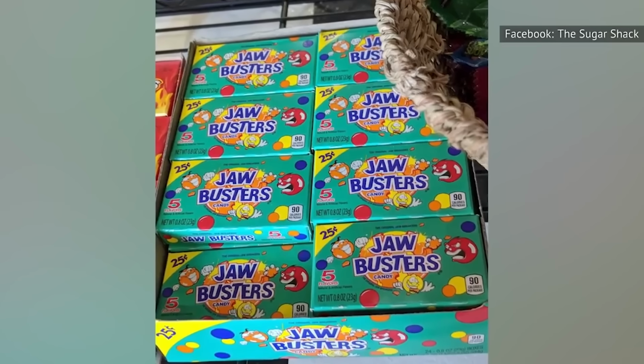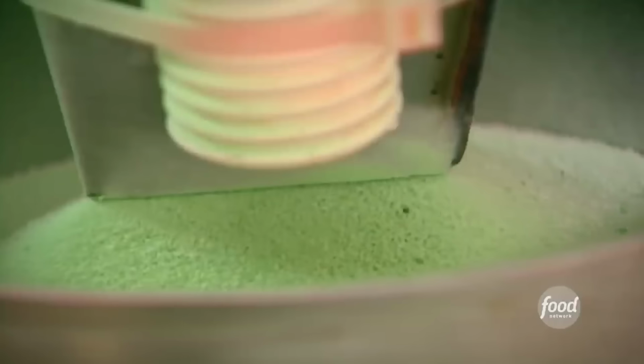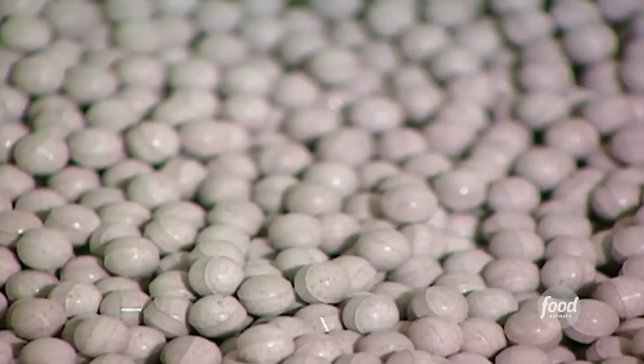Take, for example, the Jawbusters brand of jawbreakers. The company starts with a tiny single granule of sugar and adds liquid sugar to build it up to half the size of a jawbuster. Just creating this sugary center takes about 21 days. The company then follows up with colors and flavoring in a traditional jawbreaker layering process.